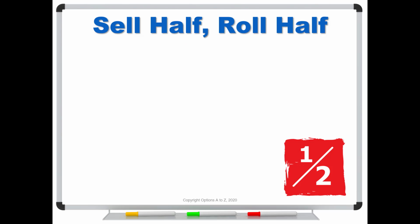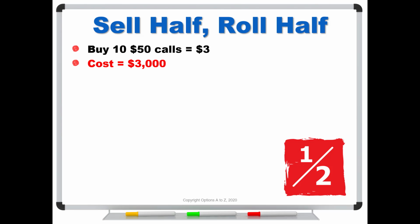Now to speed things up, I've taken these prices from a pricing model, but rather than stepping you through, I'm just going to throw the prices up here on the slides. So let's say that you start out by buying 10 $50 calls that are trading for $3. That's a total cost of 3,000 bucks.